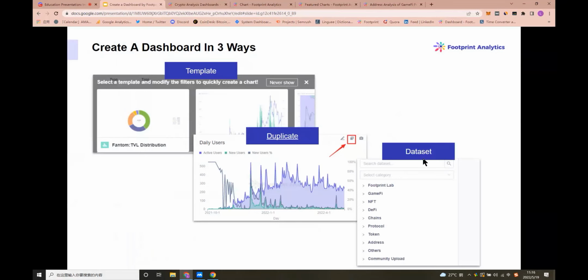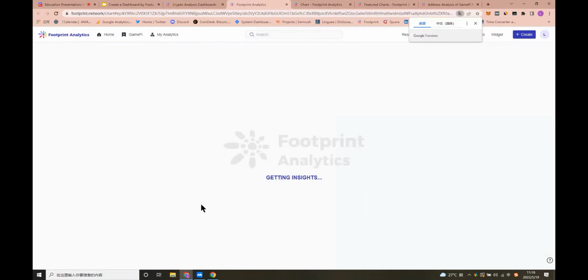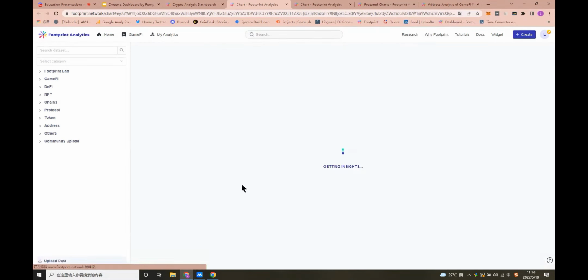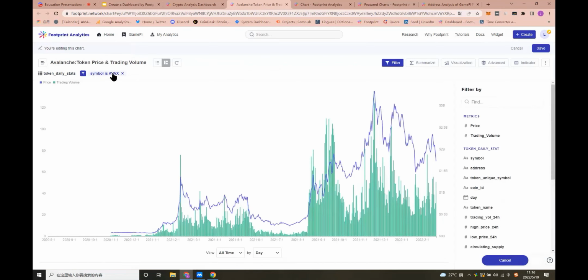First, I will introduce how to use existing templates to make a Prabhada chart about token price and trading volume. So we create a new chart here and choose the second template. Then we can see a token price and trading volume chart. And there is a filter here. We can just change the filter of the token symbol to the token of Prabhada, which is CRA.